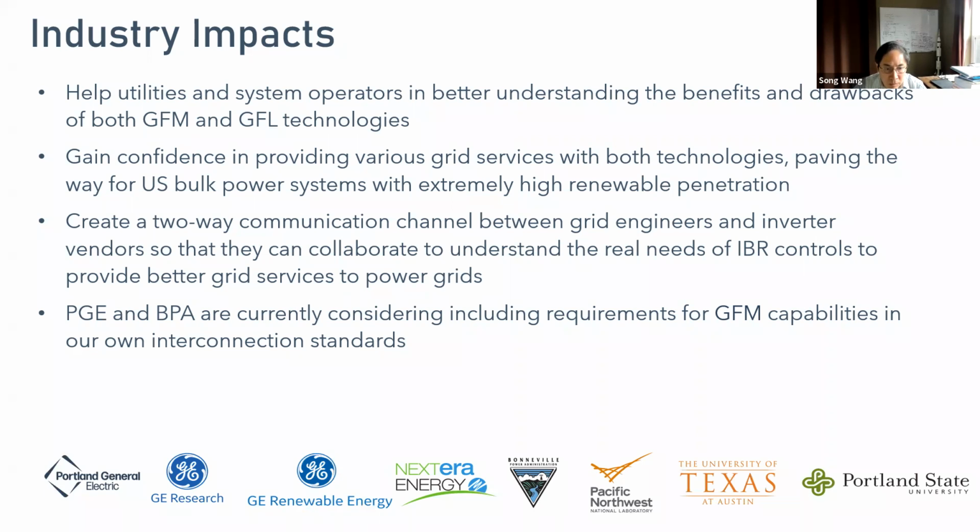Our main goal is to fully understand the strengths and weaknesses of the two technologies involved. And I think by going through this demonstration project, this understanding will boost our confidence in offering many different grid services. And it is also key to establishing good communication channels between the utility and original equipment manufacturers. And I think this will help OEMs to understand the real needs of the power system operations.